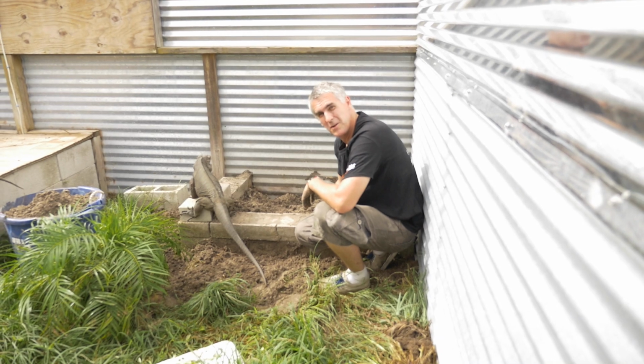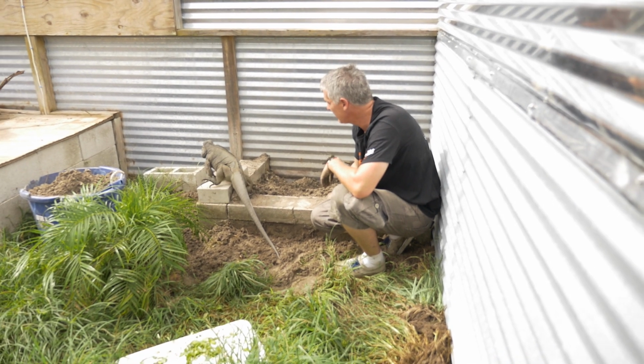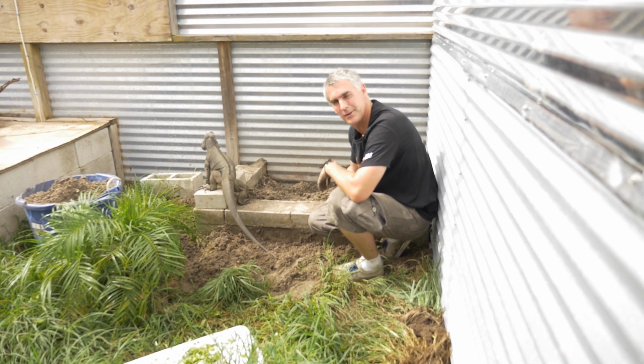Just been digging for about 45 minutes, looking for these eggs. Looks like we've been skunked. I guess we better go and have a look around.